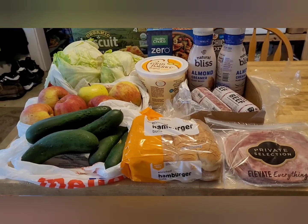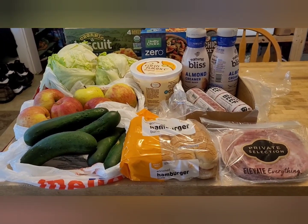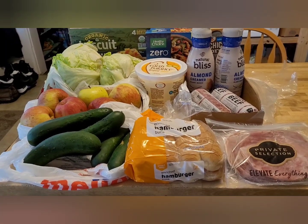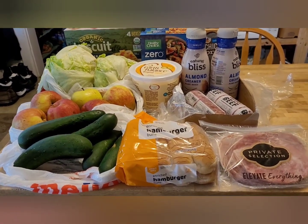These are sometimes hit and miss. Sometimes we get lots of stuff that we can use, and sometimes we get a lot of stuff that I end up donating on to somebody else. Today was a mix, and I will be happy to explain as you go. Please do not hate on me if I say this is something our family can't use or won't use, and we're going to pass it along. I'm not going to throw any of this in the trash.